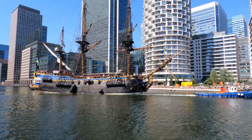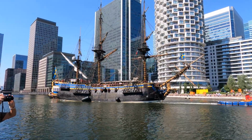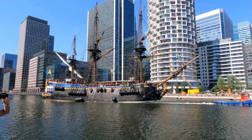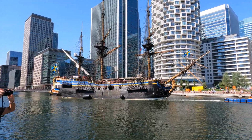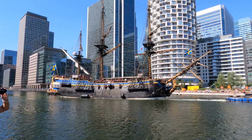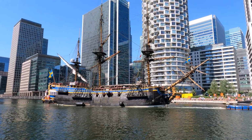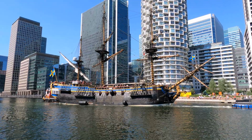And they've got to go out to the lock at the end of the Basin and disappear out into the river, but with the tugs, because it's a real busy river, the Thames. So busy. I don't know exactly how long it took them to get ready to go, but it's all going okay now. I'll probably wave in a minute.